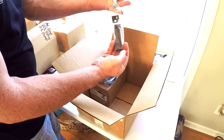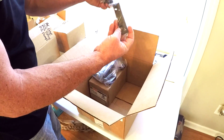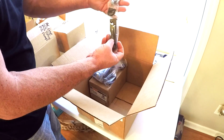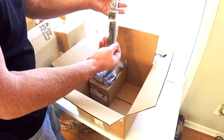Air conditioning bracket, same deal. Powder coat. There's really not much to the AC bracket. I mean, it's a pretty simple design, but again, you got good quality hardware. I mean, there's a lot of R&D that goes into making this stuff work.